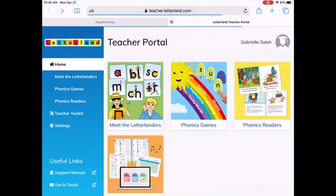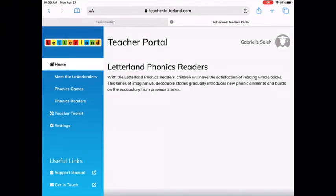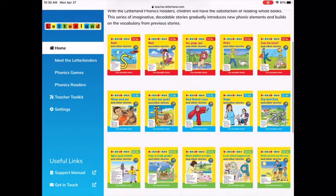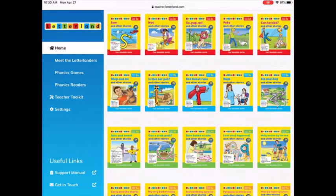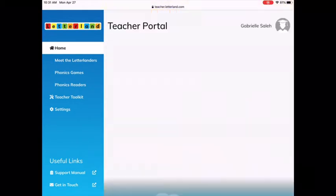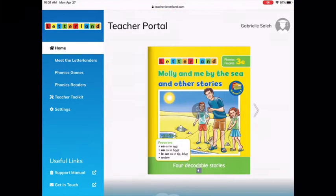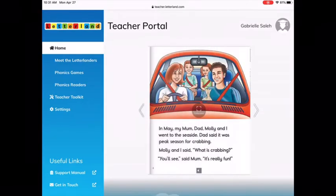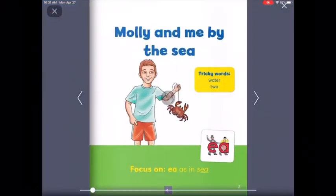But the real reason we are here today is because we are going to read a book that has some vowels out walking in it, and I'm going to need your help to read it. So we are going to go to the book called Molly and Me by the Sea and Other Stories. And we're actually going to read the very first story in this book. So this is the first story. It is called Molly and Me by the Sea. It has some tricky words in it. The tricky words are water and to.